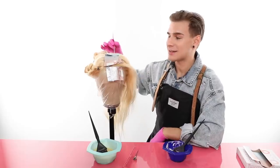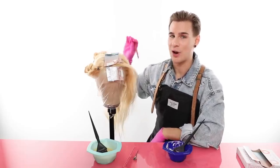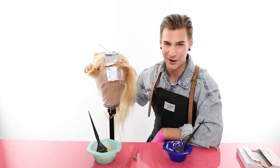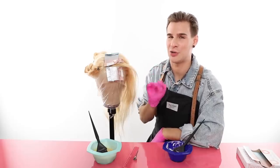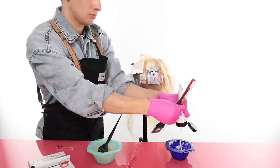So now that I have that side done, I'm gonna repeat the exact same process on the other side, and we're not gonna add any foils to the back of her hair, but we will have that highlight effect, and I'll show you how we're gonna do that when we get in the back.